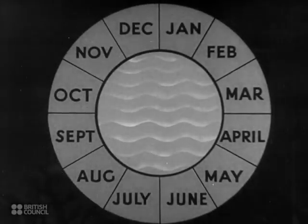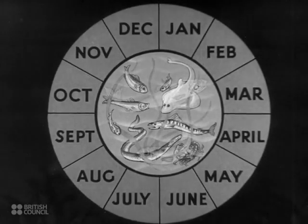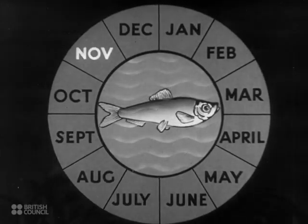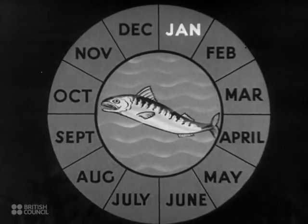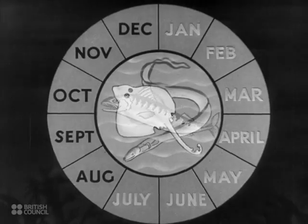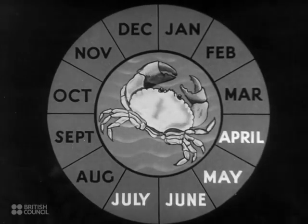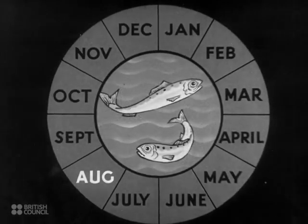Fishing of some kind is carried on during all the 12 months of the year. Here is the fishing cycle in waters near the bay from January until December. Drifting for pilchards from July until November. Herring fishing overlaps the pilchard fishing, and the season runs from November until January. January until July is the time for mackerel. From January to April, the catch is flatfish, ray, skate, conger, etc. The potting season for crabs runs from April until October. In August, the pilchard fishing is at its height.